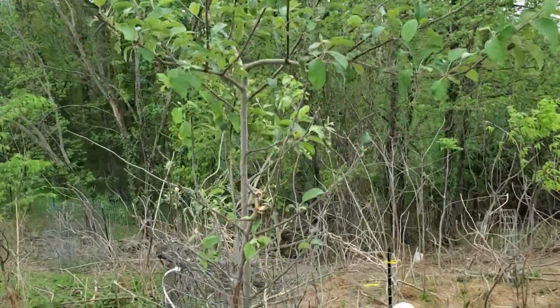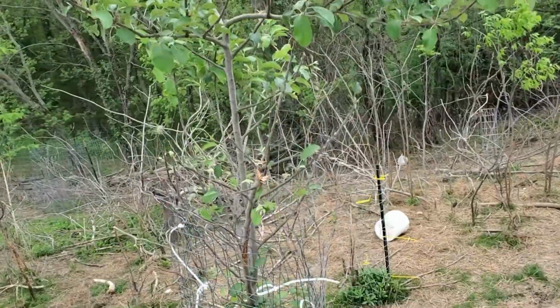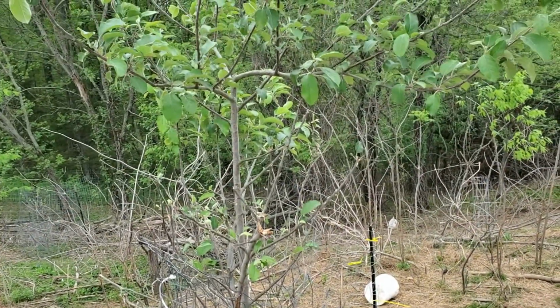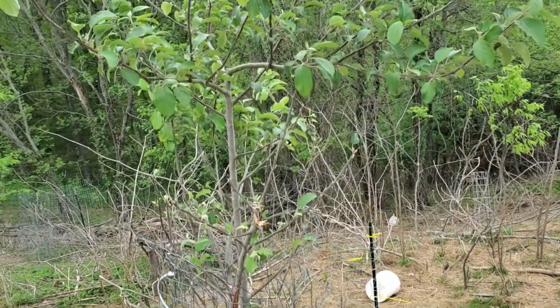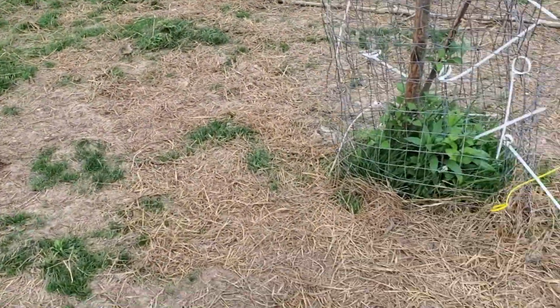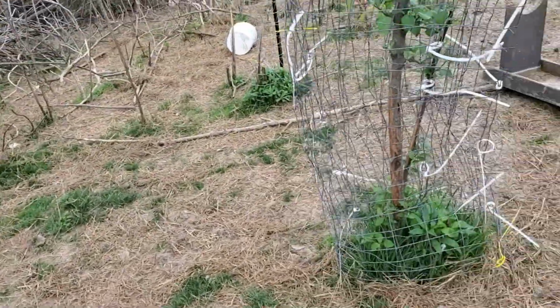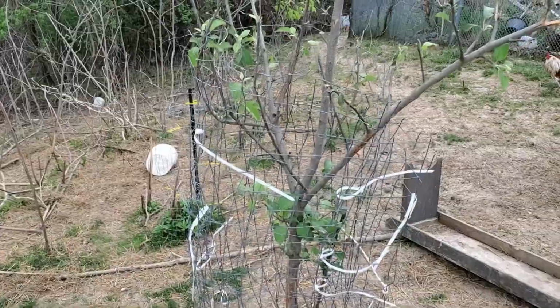But anyway, so I've got some living plants. Having animals in your orchard is a little bit difficult. It does keep the grass down quite nicely, so they don't have much competition, and of course, there's lots of manure around for them. So it's got benefits, but it does have drawbacks.